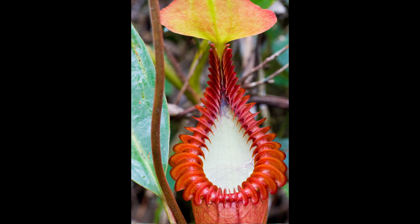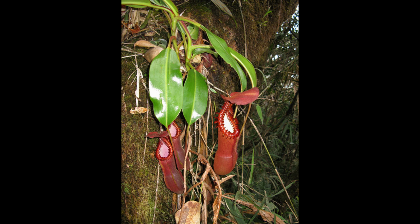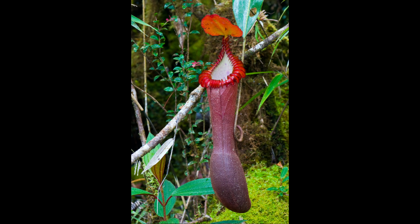5. Nepenthes edwardsiana. One of the rarest species in existence, it is famous for its dramatic, tooth-like peristome that looks almost unreal. Growing only on high mountain ridges of Borneo, it endures intense sunlight during the day and freezing temperatures at night. Collectors consider it a holy grail, and conservationists are fighting hard to protect it from habitat loss and illegal harvesting.